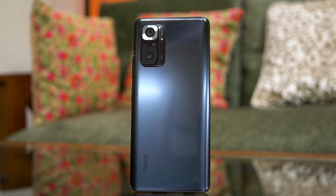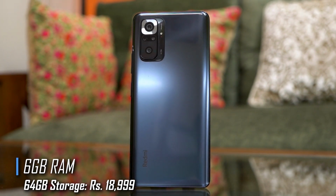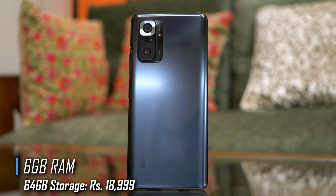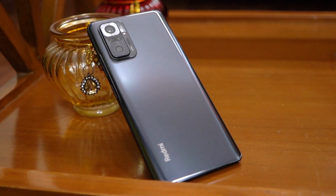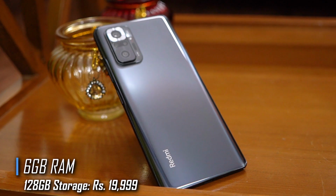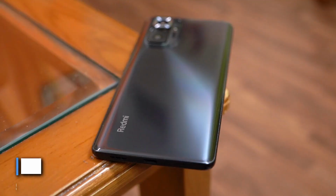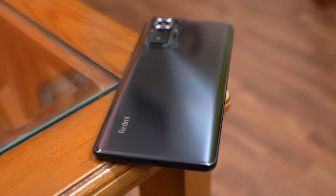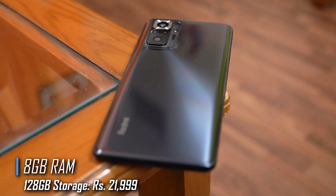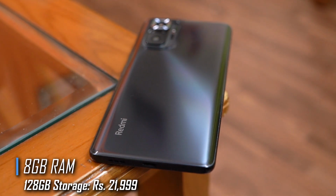You get a choice between three different variants. The base variant has 6GB of LPDDR4X RAM coupled with 64GB of UFS 2.2 storage. This is priced at 18,999 rupees. The mid variant again has 6GB of RAM, but this is coupled with 128GB of UFS 2.2 storage. The price is 19,999 rupees. Finally, the top of the line variant comes with 8GB of LPDDR4X RAM coupled with 128GB of UFS 2.2 storage, and this one is priced at 21,999 rupees.